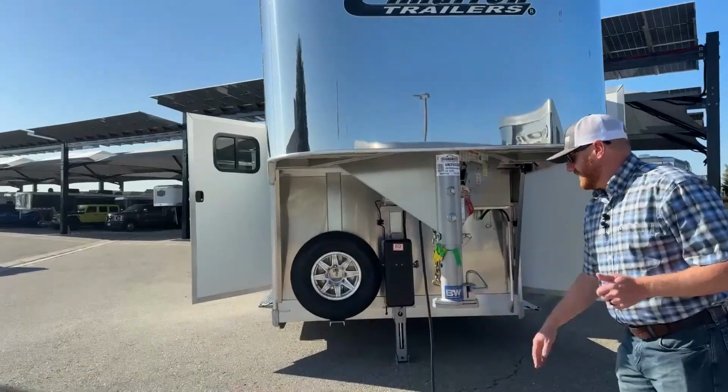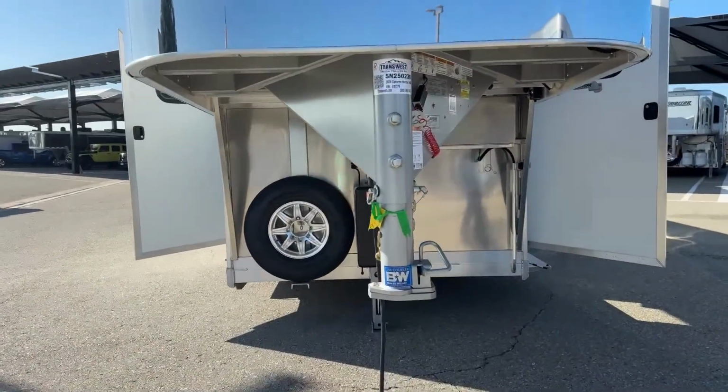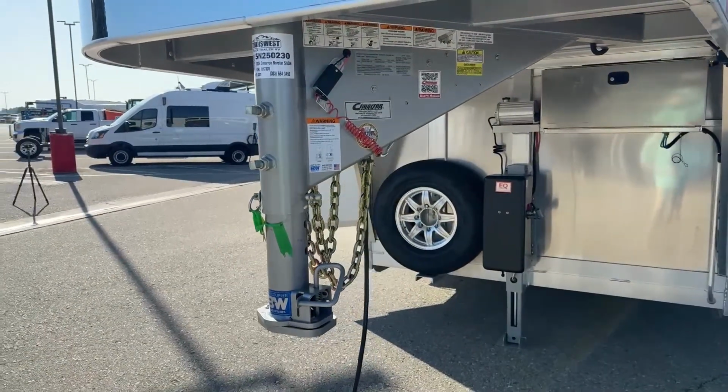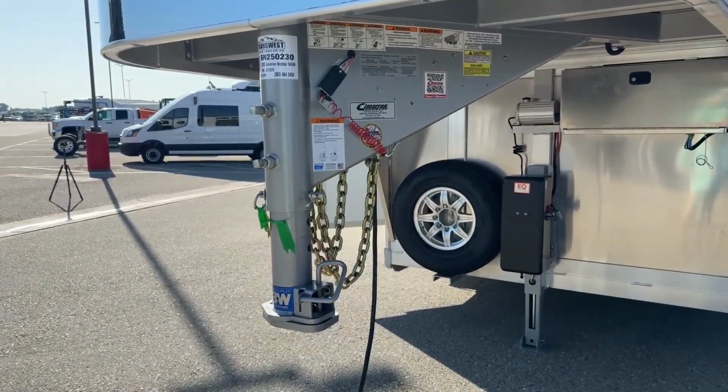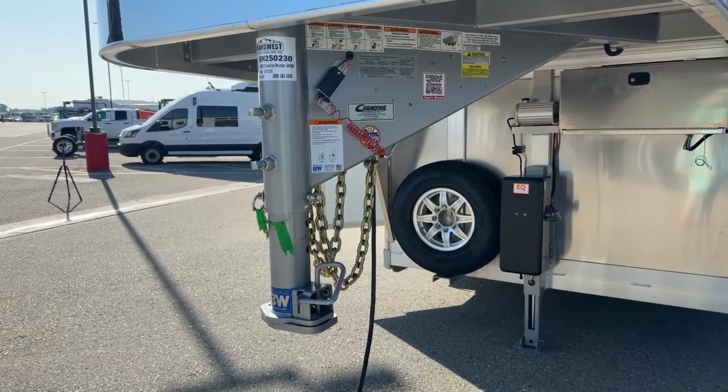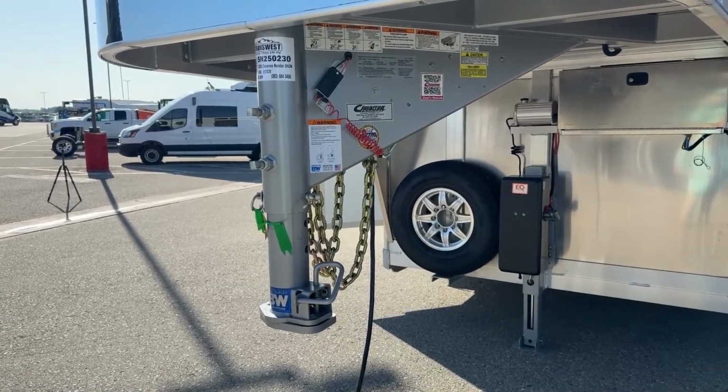You're also going to get this B&W gooseneck coupler that's rated for 25,000 pounds. This is a really good setup. Cimarron and B&W teamed up years ago. We've evolved on this setup a couple times. This is the 3rd generation.